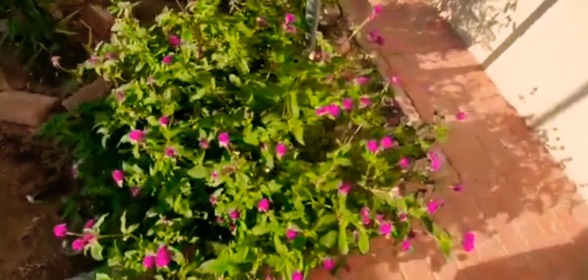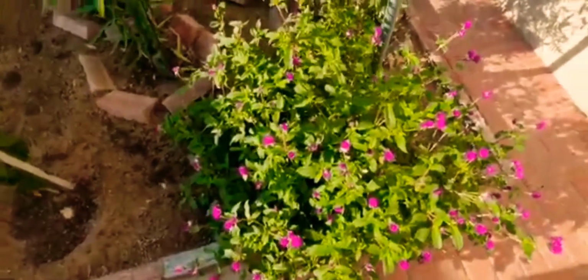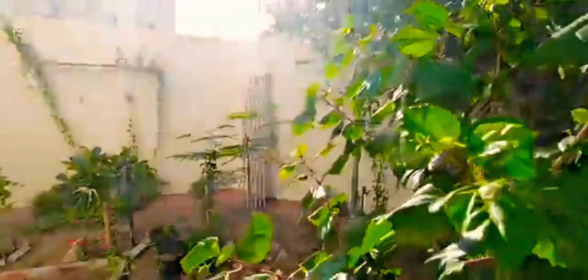Then one of our members gave me one plant of this vadamalli, and it grows uncontrollably with minimal support. So I got it all over my garden. Sometimes I have to remove them and throw them away because they occupy so much space. This hibiscus, as you can see, has beautiful buds, should be flowering. They do flower regularly.